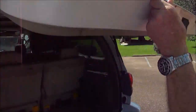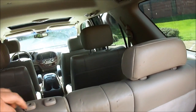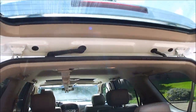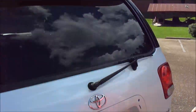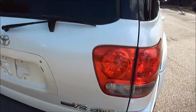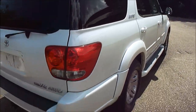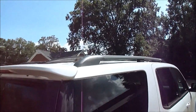This raises easy, even I can raise it. Seats fold down. Back here, lay down flat because I moved some things and used it. But you can see the headliner back here, sun through. I don't know what it looks like in the pictures, folks, but it's perfect. Non-smoker's vehicle, no pet odors, none of that. V8 four-wheel drive. You can see down the side, no pecks, never had any body damage. Got your luggage rack on top.